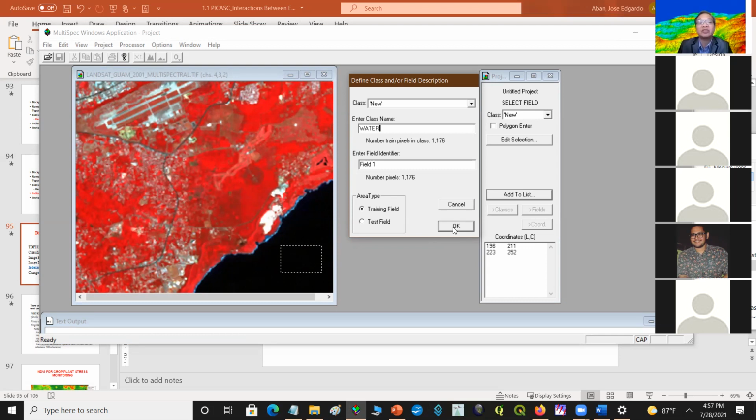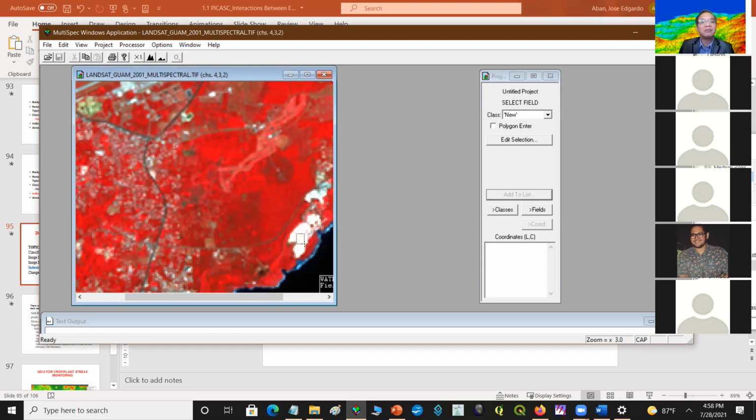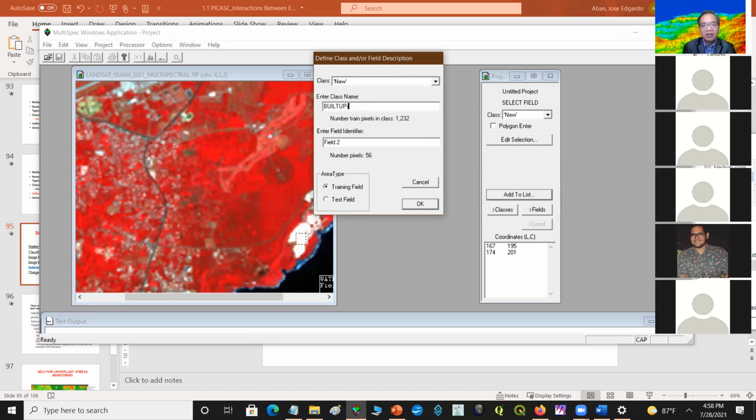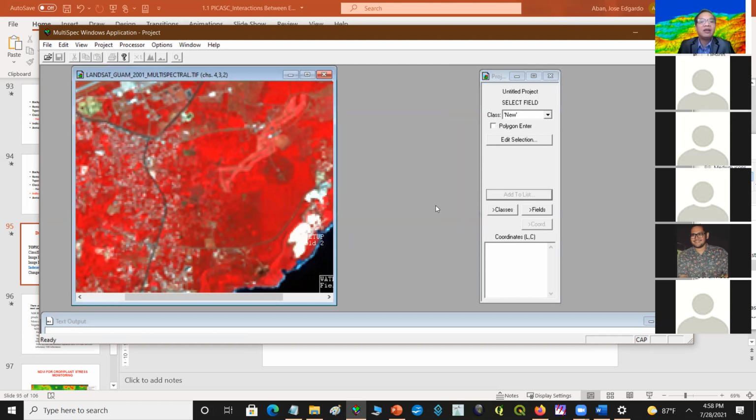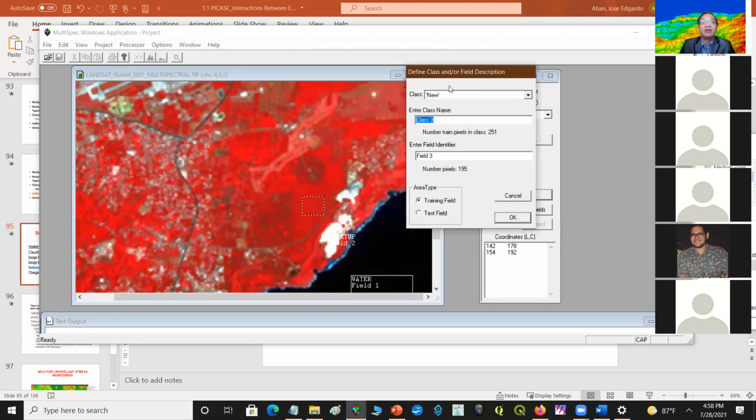So we click on water, okay? And say, let's zoom in here. Say, for example, here, I would say this is built up, okay? Since this is mainly been built up by man, okay? Say, for example, built up areas. Then, of course, this bright red here, I would say this is mainly forested areas, okay? Or tangan-tangan, so we still don't know, okay? But it's mainly showing up as bright red, and I would say this is forested areas.